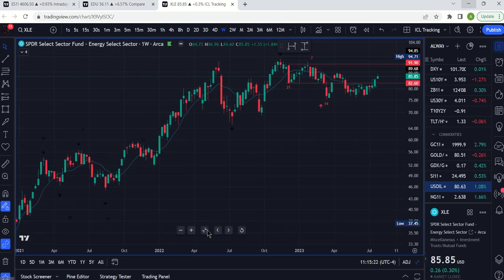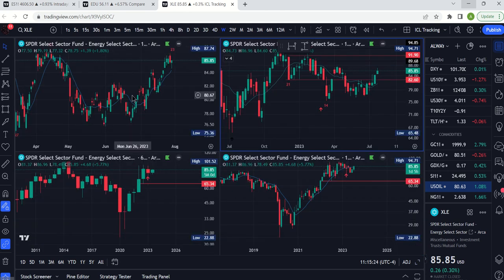So that's the lay of the land for natural gas and also crude oil and very broadly energy stocks.